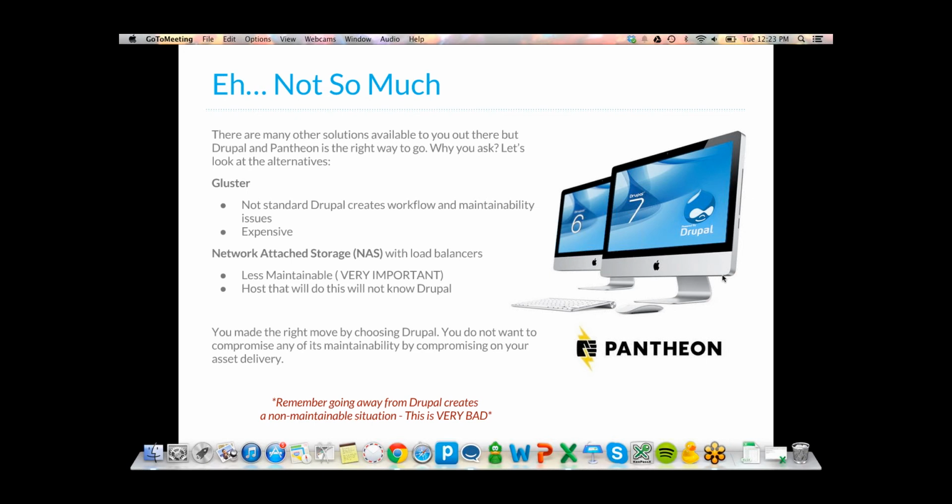Each of those web heads shared one common drive, and all the assets were in that folder. Now, if a Drupal developer were to walk into that situation and they were unfamiliar with the website, there'd be a significant amount of ramp-up time for that. And also, if you ever chose to upgrade your hosting solution to someone like Pantheon, then you would have to refactor your code.